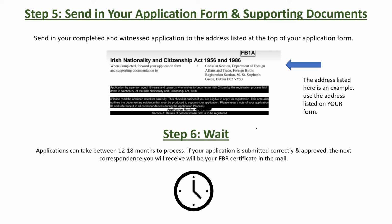And step number 6, wait. The application process for an FBR application can take between 12 to 18 months. So please be patient. If your application is successful, the next correspondence you will receive will be the FBR certificate in the mail.